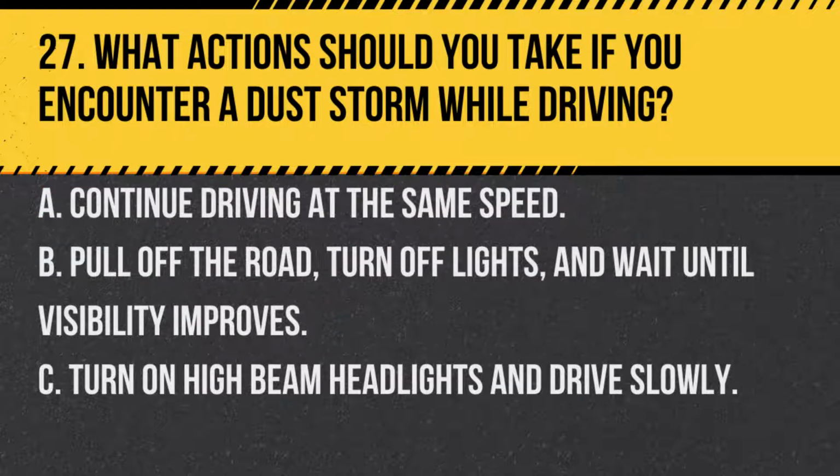Question 27. What actions should you take if you encounter a dust storm while driving? A. Continue driving at the same speed. B. Pull off the road, turn off lights, and wait until visibility improves. C. Turn on high beam headlights and drive slowly.